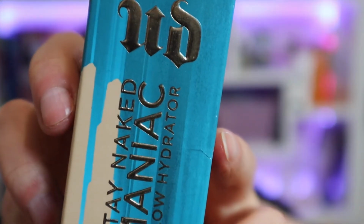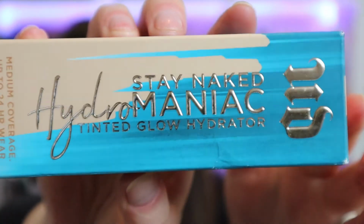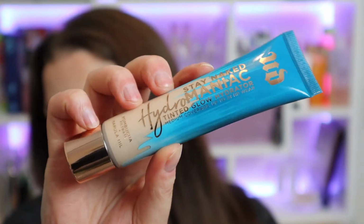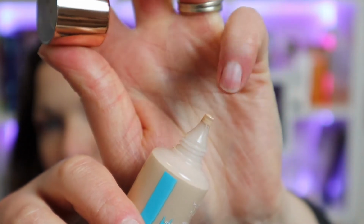So next we move on to makeup, and the first thing I got was this. So it's from Urban Decay, and it's the Stay Naked Hydra Maniac Tinted Glow Hydrator. It's a foundation. Mine is in the shade 30 Light. So this is what it looks like out of the box. I've got to say, I do love the look of this packaging. It's very aesthetically pleasing. It's just in a little squeezy tube, which so far I'm not having any issues with. You can see there's a little bit around the edge there, but that's mainly from where I've just squeezed it out onto my hand.